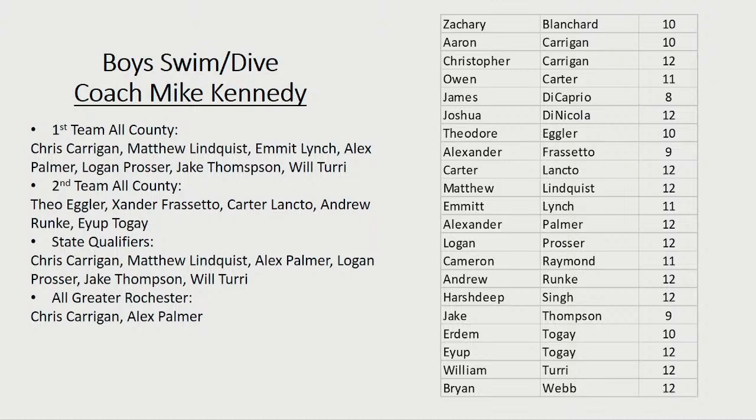Next, I'd like to recognize our boys swim and diving team. You can see the postseason honors for our student athletes, as well as our students that qualified for the state championships: Chris, Matt, Alex, Logan, Jake, and Will. And we also had two first team All Greater Rochester swimmers in Chris and Alex. And as a team, they finished with a GPA of 94.14.